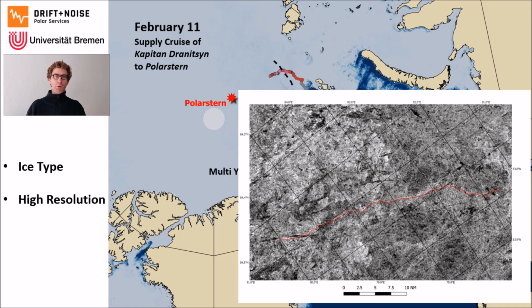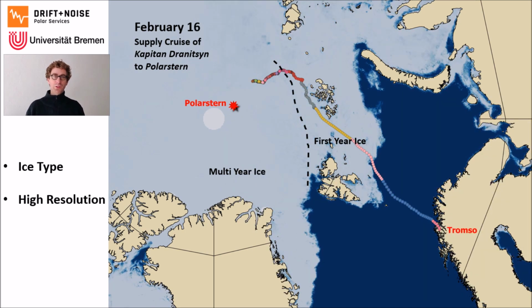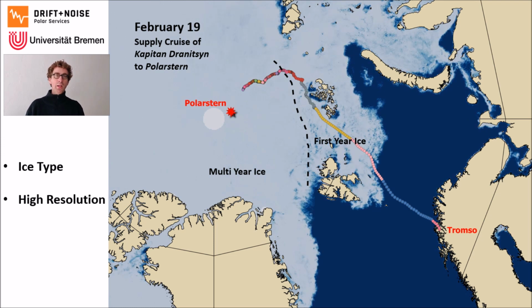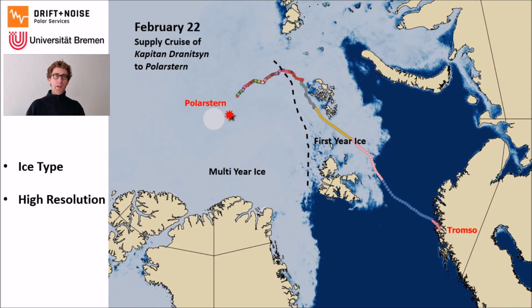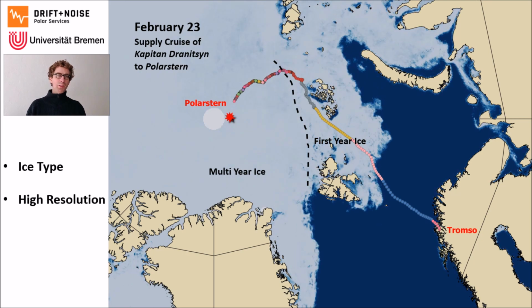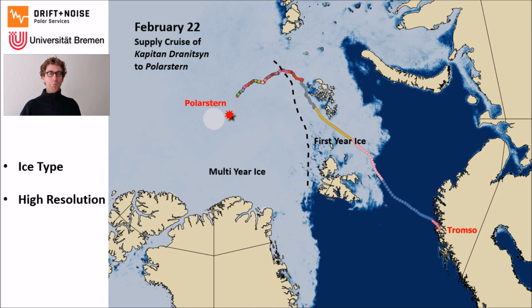So Dranitsin progressed. At some point, they even went out of Sentinel-1 satellite coverage. That makes it even more complicated. And you see that the progress was really slow. And it was by far not clear that they made it to Polarstern on time, and they had enough fuel on board. You see that the drift of Polarstern was almost the same distance the Dranitsin traveled every day. So they did not really come closer at some point.